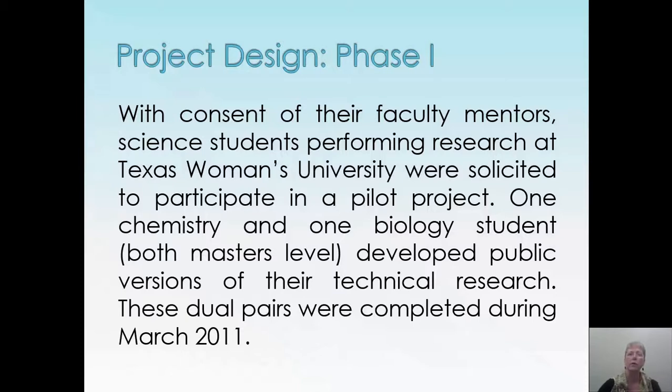And so the concept of a dual poster is that the same student would produce their technical poster, the one they would normally take to a meeting, but then they would also produce a second version, a public version of their poster. And in the public version, they communicate in well-educated but common language that all of us can appreciate.